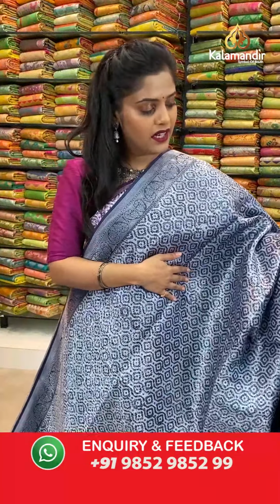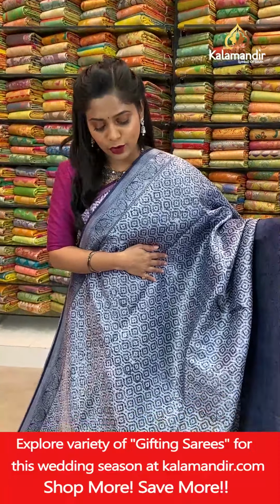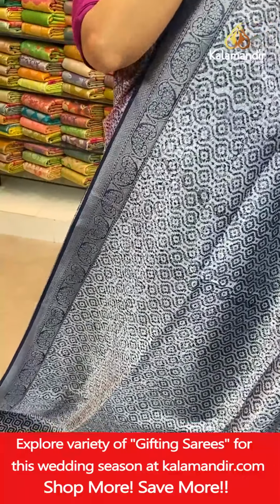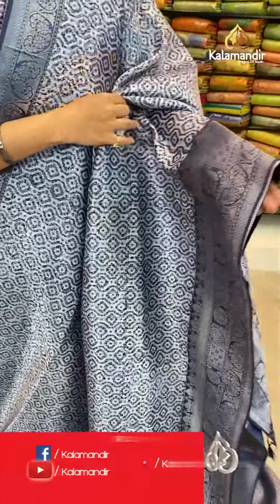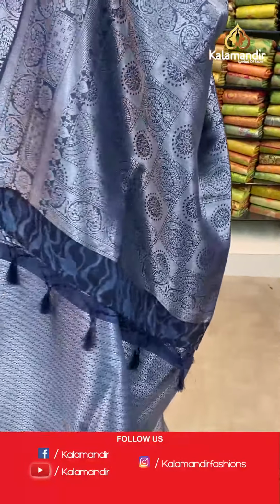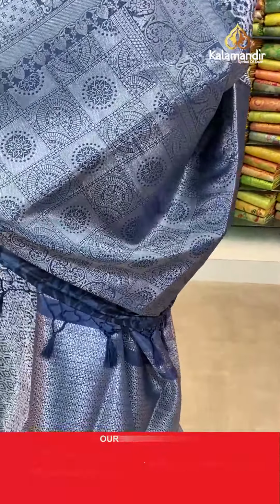So here's the next saree now, same pattern, different color. So it's a navy blue colored saree with the same geometric print in silver zari work all over the body. Floral design on the border, little darker shade of navy blue on the border. Same goes for the pallu, dark color with zari weaving work and tassels at the bottom.